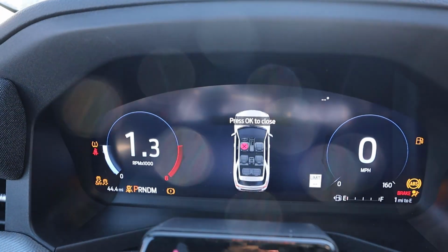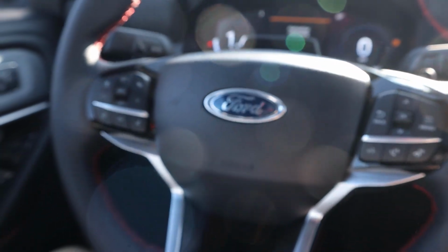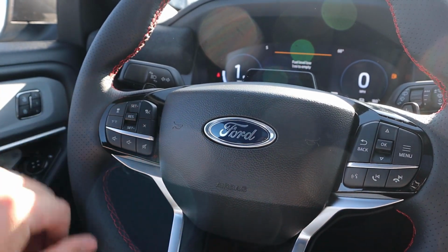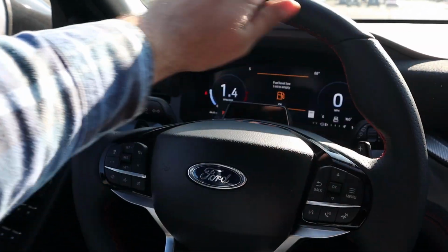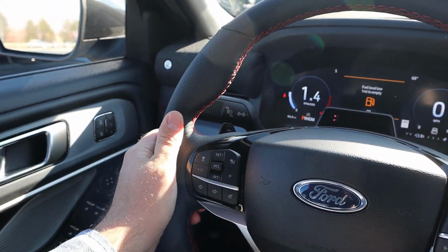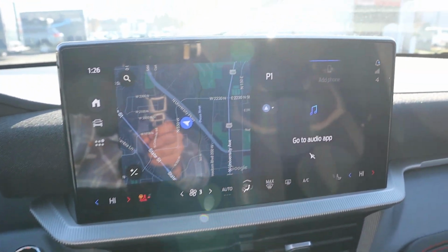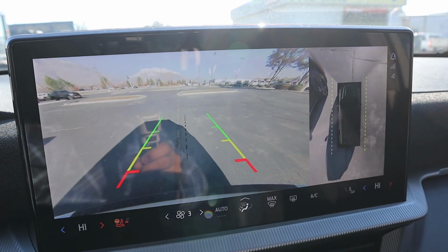Got a big digital gauge cluster here in the center. You have stuff like adaptive cruise control. We've got a bunch of other controls in the steering wheel, including our voice command controls, volume controls, paddle shifters here on the back of the steering wheel with this. And very sporty steering wheel in general with the perforated trim and the red stitching and all of that. And then when it comes to the camera system, it does have a 360, which is nice if you ask me.